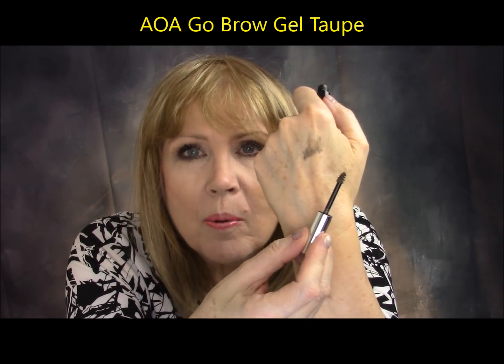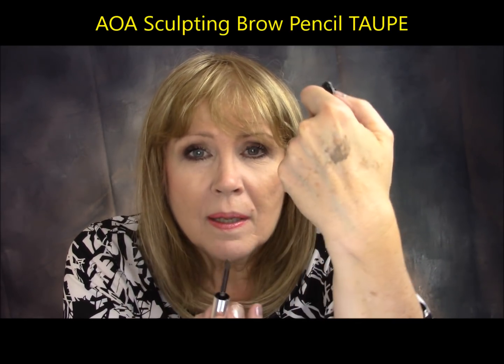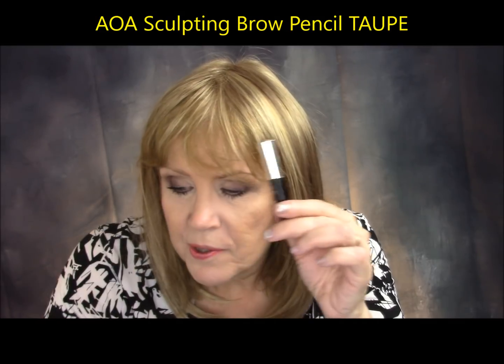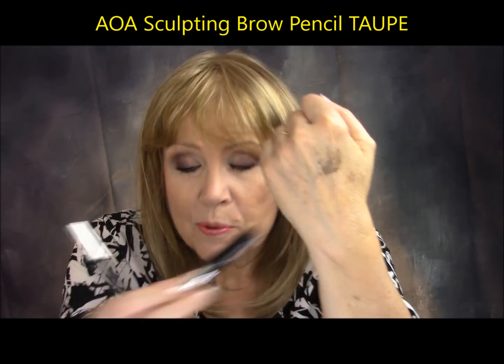So the gel, this is the Go Brow Gel, and this is the color Taupe, and it works well, except this is the color Taupe. It's extremely dark. Oh my gosh, really, really dark. Taupe is more of a grayish brown color, so if you are in that color range, you will love this. But it didn't work on me, and it's the lightest shade they had. It's just way too dark.